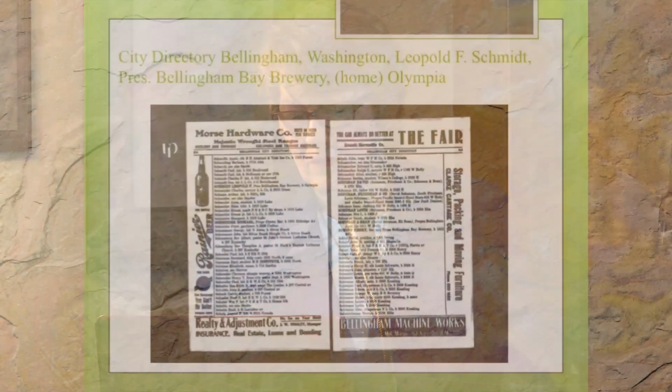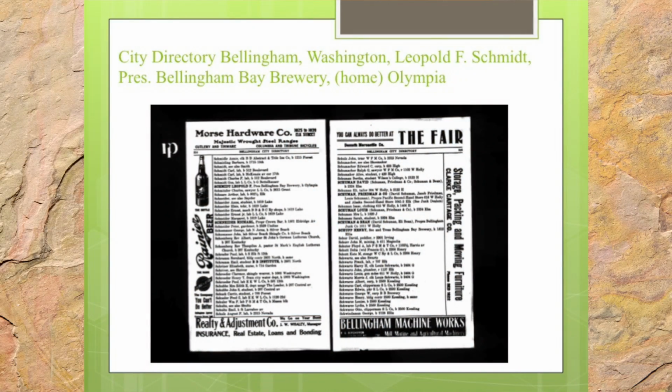Now here's a city directory of Leopold when he was the president of the Bellingham Bay Brewery, and it listed his home as Olympia.